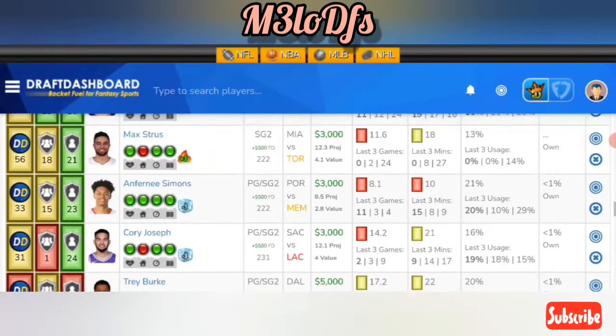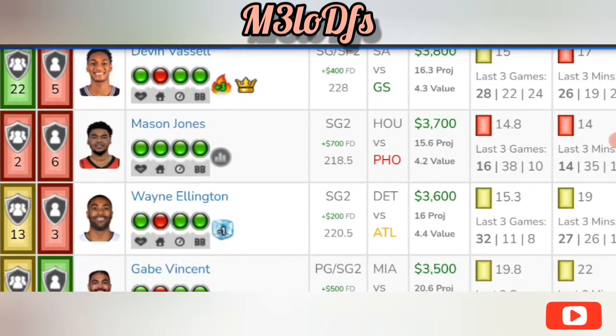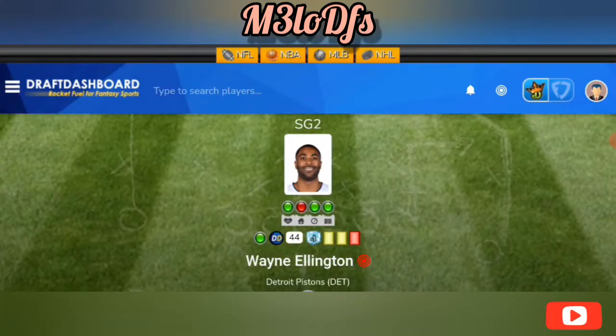Another play I do like as well will be Wayne Ellington against Atlanta. Now he's 3,600 on DraftKings, 3,800 on FanDuel. To me, it's a great play. He's averaging around 26.5 minutes in the past 2 games. So the fact that he's getting the minutes here, 27 minutes, 32 fantasy point game last game against Miami. And also looking at ATL, where ATL do allow 32.8 fantasy points per game to the starting position here. So I like Wayne Ellington for savings on both platforms for today at shooting guard.